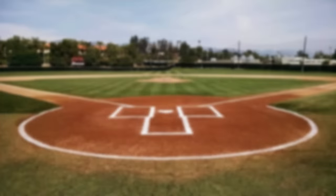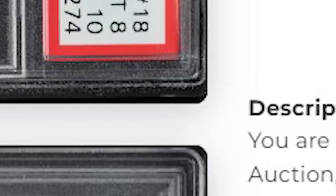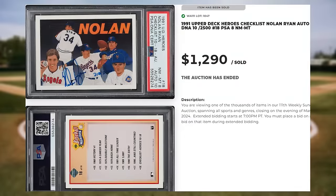Up next at number 4 is this 1991 Upper Deck Heroes Checklist Nolan Ryan Auto, card number 18. Serial numbered out of 2500, this was a PSA 8 that was given a 10 grade for the auto, and it sold for $1,290.